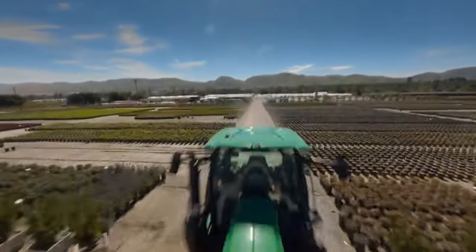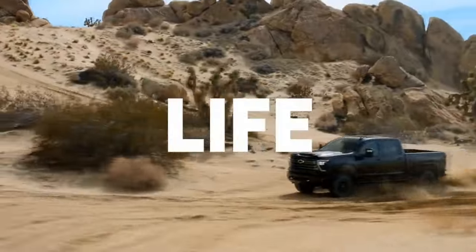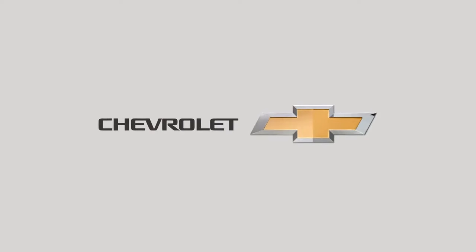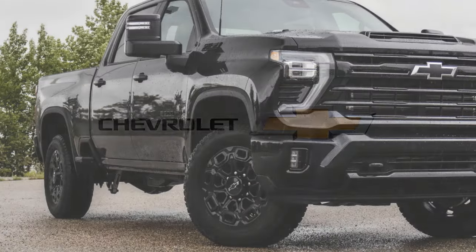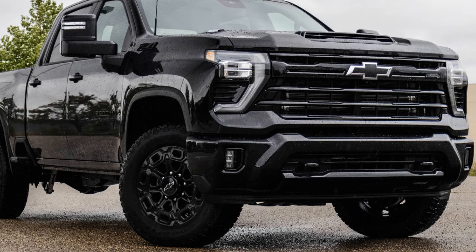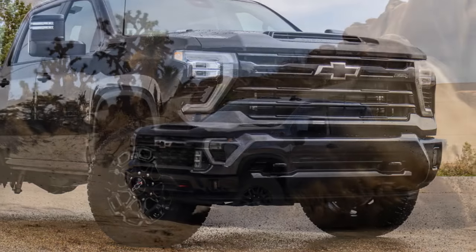Overall, the 2024 Chevy Silverado 1500 Duramax offers a blend of power, efficiency, and comfort, making it a strong contender for those needing a robust and capable truck. However, potential buyers should consider the higher costs and specific diesel-related considerations.